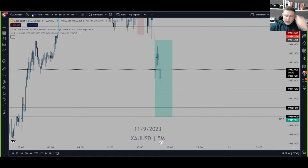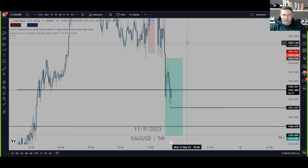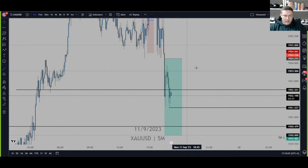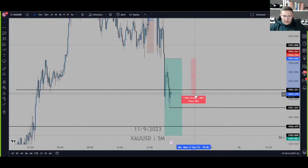Okay, chat. I'm gonna close full here. This 5 minute looks like it'll close bullish, and just the fact that we're struggling to break these lows, I think we'll probably get a deeper pullback. Could come back up to 1925 here. I haven't closed just yet. It's about 19, 20 pips. So closing full here, 20 pips.